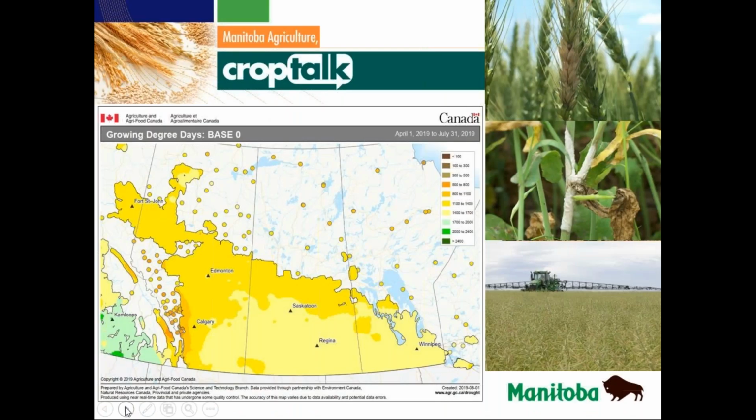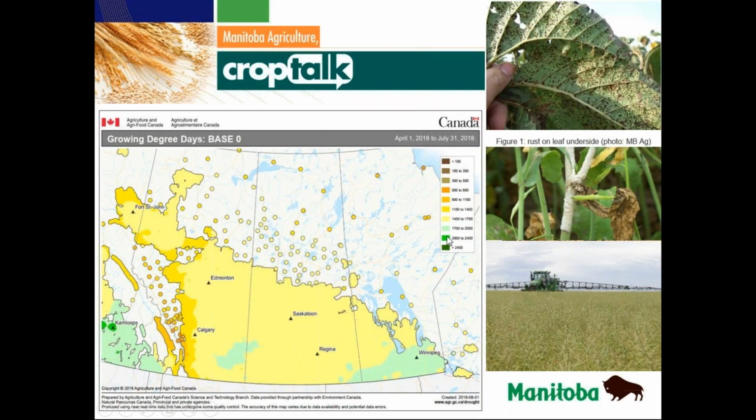Looking at our growing degree days for the province, right now we're sitting probably in that 1400 to 1700 growing degree days range over the majority of the province. When you compare that to last year at this time, a lot of Manitoba, especially the southern portion, was in the 1700 to 2000 range. So definitely our growing degree days are down. But I think with the lack of moisture, we're probably still on the same track for harvest time.